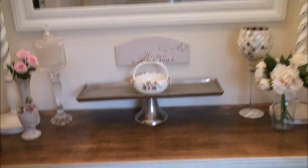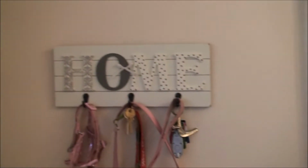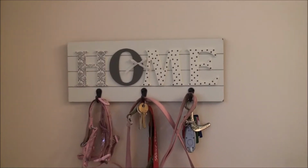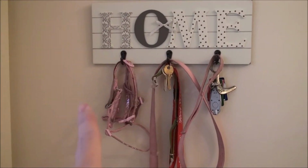If I stand back here, I'll show you some of the wee bits I've got. I've got a full length mirror here. Wait, and I'll show you what you can see in the mirror there. That is just a little home sign. You can see I was not prepared for doing a little home tour, so it's just all kind of messy. It's got Dora's little collar and lead and harness and whatnot on it, and some house keys.